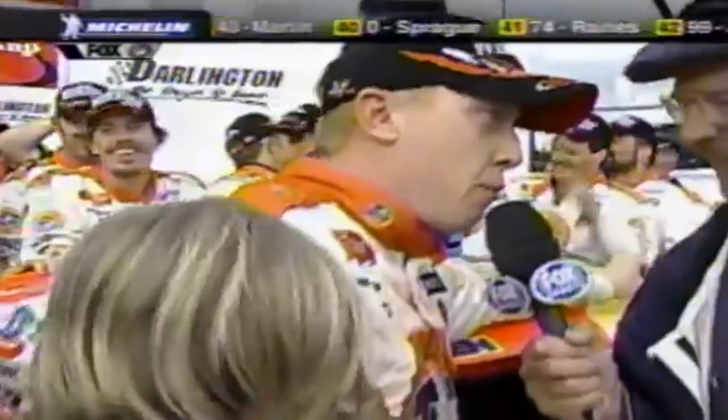I'm really lucky to be driving this Tide Pontiac and be racing NASCAR. There's no better time to be racing NASCAR than right now. And I hope the fans got their money's worth there, because where would we be without them? I tell you what, if they didn't, they've never seen a good race.